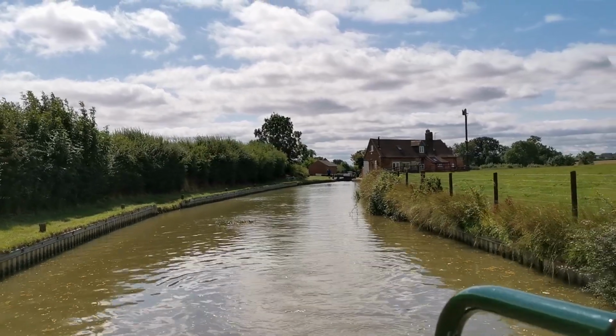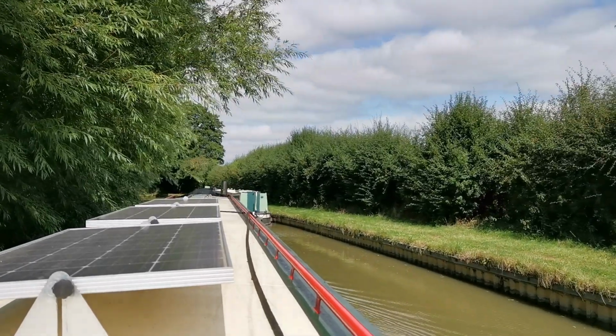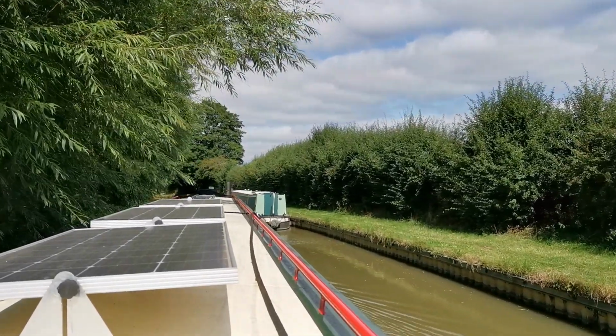That's the last of the Claydon locks. We have a fairly long stretch without locks now till we get to the next lock.